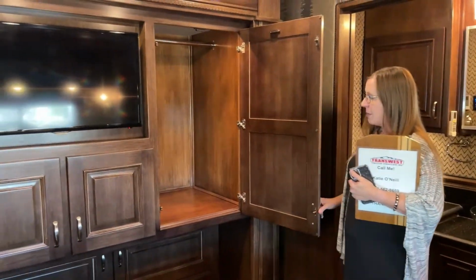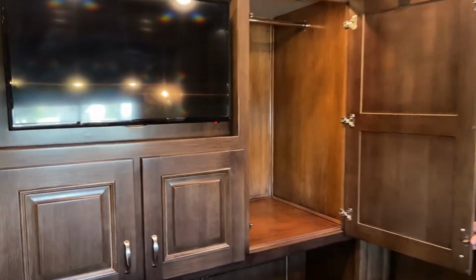So Jody, you're going to have to come in here and go all the way through because this is a really great design by Renegade. Look at how much closet space you have in here. And yes, when I say how much you have in here, I mean it really does keep on going all the way through. So, hi!